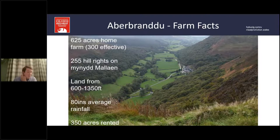So a couple of years ago, we managed to rent a farm down the valley, just a couple of miles down, and that's 350 acres in total. And there's 70 acres of lower ground and 280 acres of unimproved hill ground that's enclosed on that. So next slide, please.